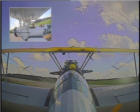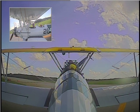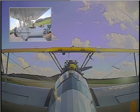It's basically a dampener. When you land, you don't want the tail wheel going as far as the rudder goes. Right. Because if you did, this would be really tricky on the ground. You'd be going all over the place.